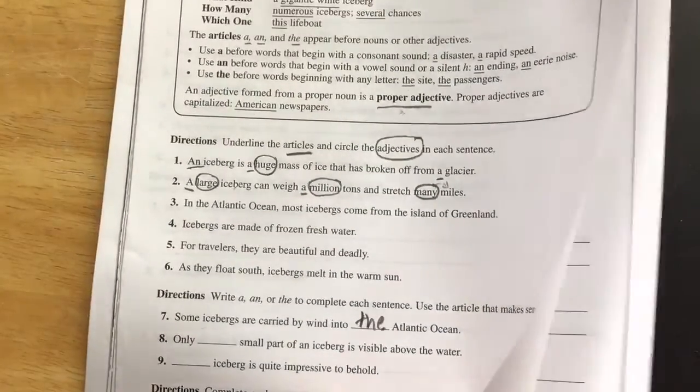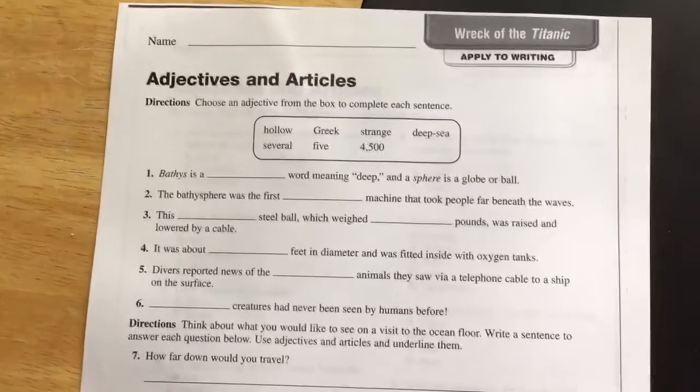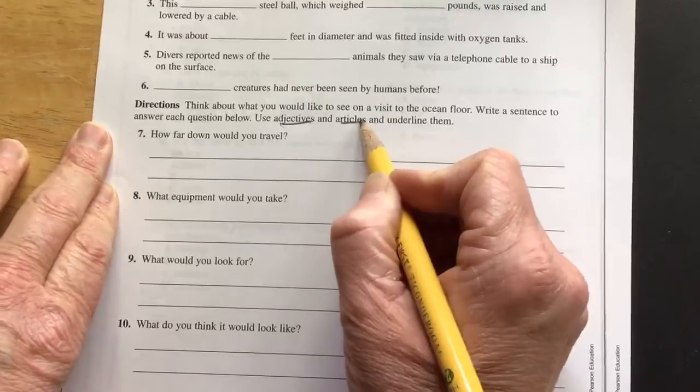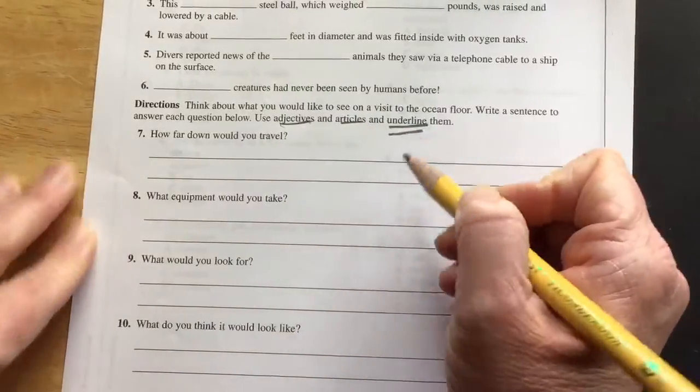When you turn your page, you will have another fill in the blank. This one might be kind of strange. If you haven't read the story in your reader, A Wreck of the Titanic, feel free to read it if you want to. It gives you more information and it'll help you fill in the blanks. Do your best. Then come down to the bottom. Think about what you would like to see on a visit to the ocean floor. Write a sentence to answer each question. Use adjectives and articles and underline them.